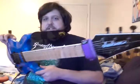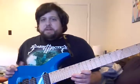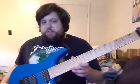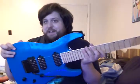This is a Jackson Soloist 7-string. It's part of the X series, which I guess is comparable to Ibanez's Iron Label guitars. I've seen a couple of professional bands play variations of this guitar. Absolutely a shred monster. This one I bought used from Long & McQuaid last year. I'm actually still in the process of paying it off.